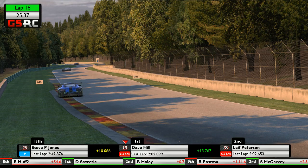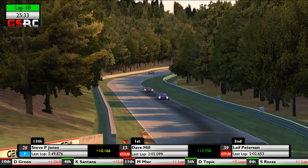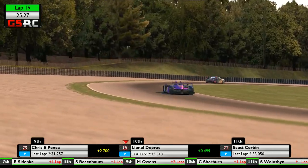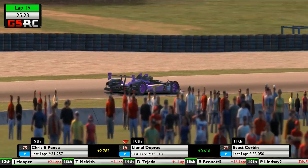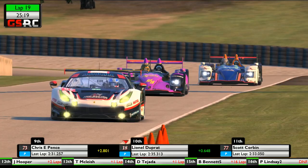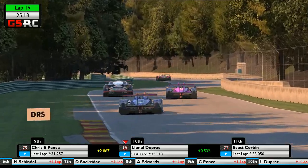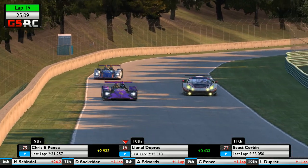Honestly, one of the closest battles on track right now is for 10th, and those prototypes, Duprat and Corbin, still not able to get away from one another. There we see Duprat heading towards the kink. He's got Jeffrey Ooms in front of him, in fact. He doesn't catch him. For that fast right-hander, Ooms is going to hold off to the left, let them through.